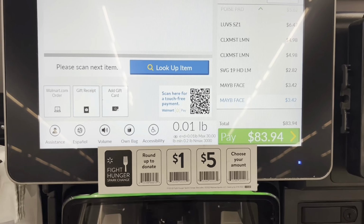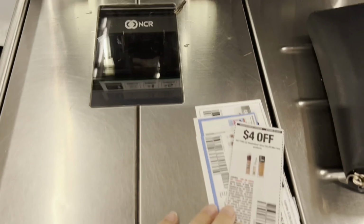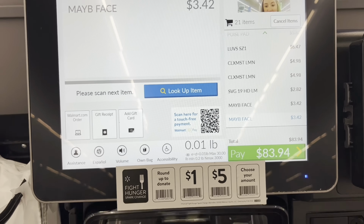All right, everything is rang in. We're at $83.94 worth of products. I have all my coupons here, so I'm gonna scan them and then we will go over if there's any issues or anything at checkout and our final cost, so stay tuned.